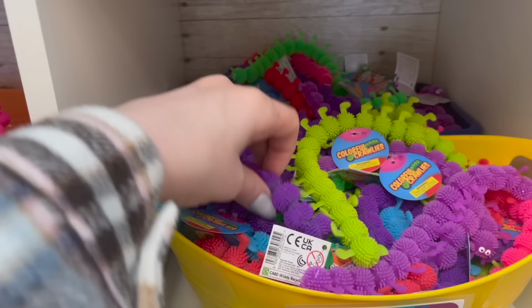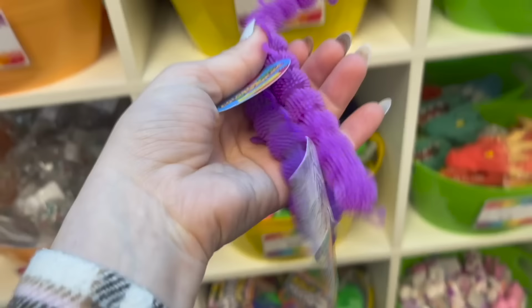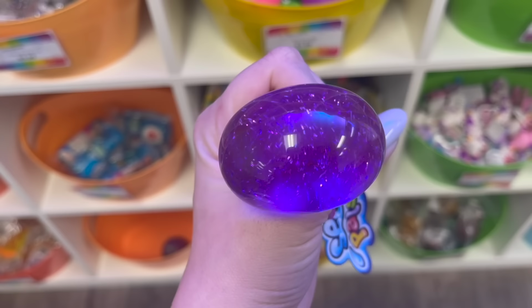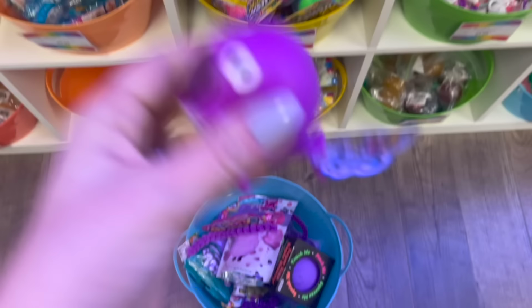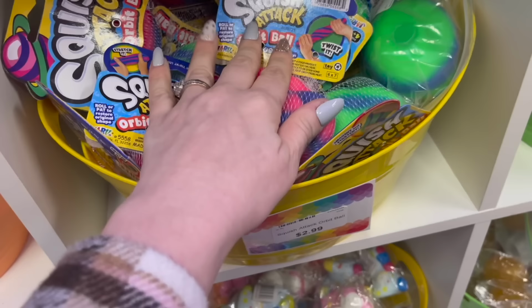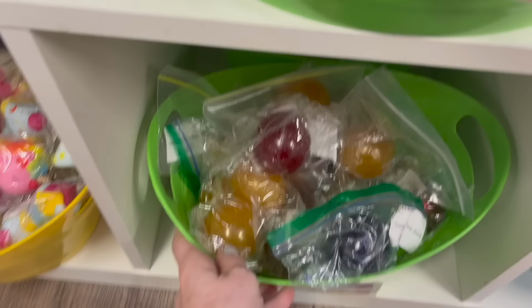Yes, we've got a purple crawly. And guys, these are two different color purples. Therefore, they both count. How stinking exciting is that? We also have this beautiful whale. When you squeeze it, it's got like glitter galaxy gorgeousness. Love to see it. I'm so mad that none of these squish attacks have ever counted, but they are so fun and so pretty. No, unfortunately, none of these count.